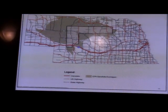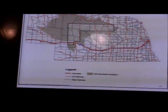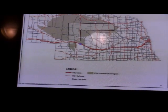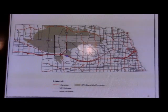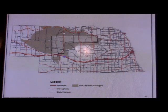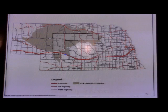The message here is the north-south access in terms of following existing highway corridors for this project is a lot easier than the east-west access. There just isn't a lot of good existing corridors going east to west. So we have to recognize that in our process and understand it when we do it.